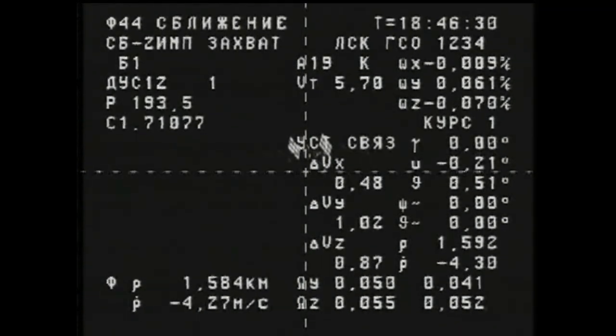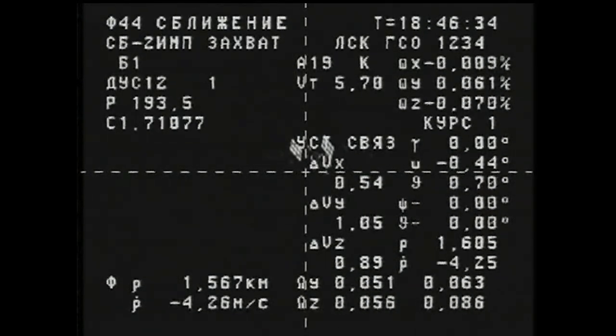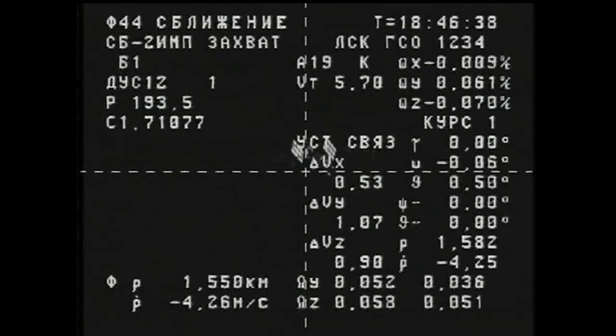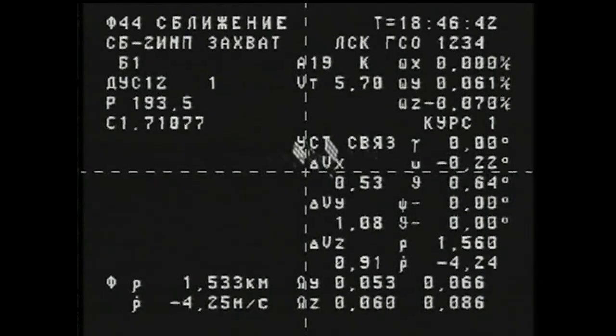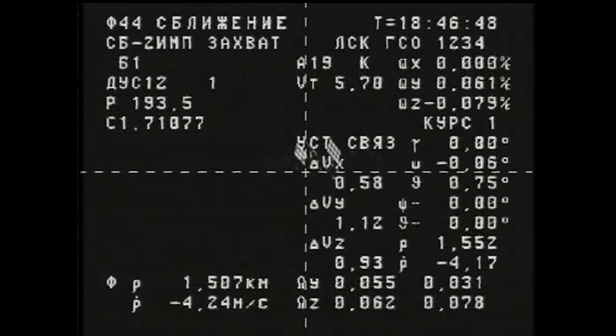Here in the flight control room at Mission Control in Houston, Flight Director Vincent LaCourte is polling his team of flight controllers here to give a go for docking. That will be relayed shortly to the Russian shift flight director at the Russian Mission Control Center outside of Moscow.